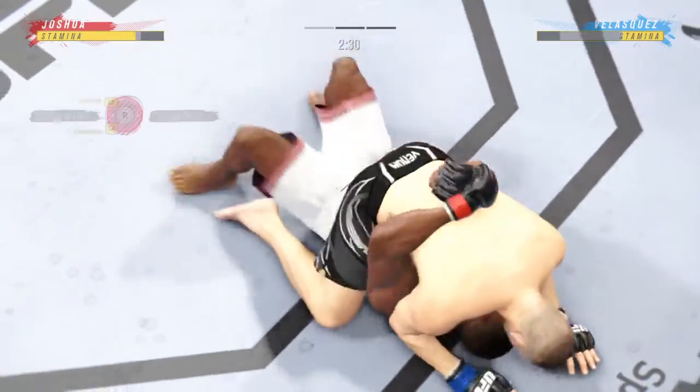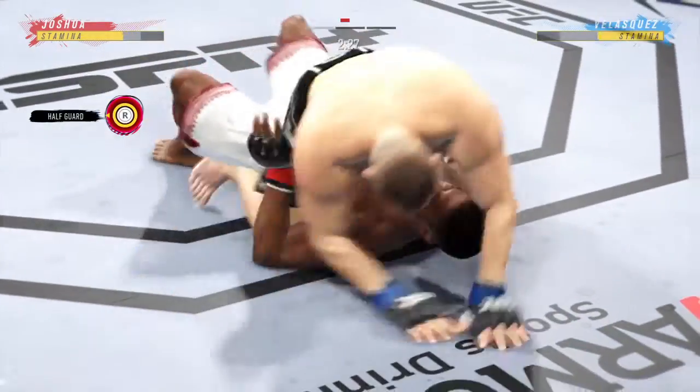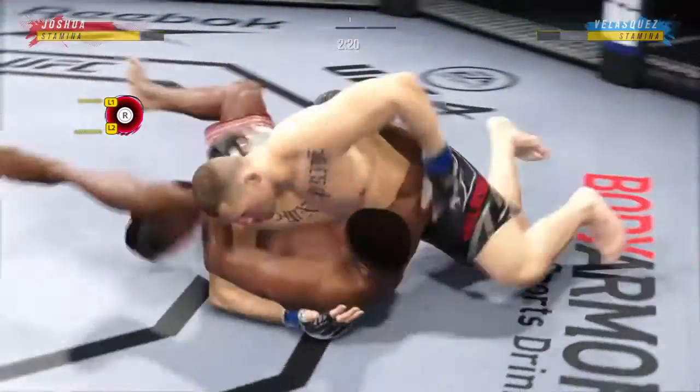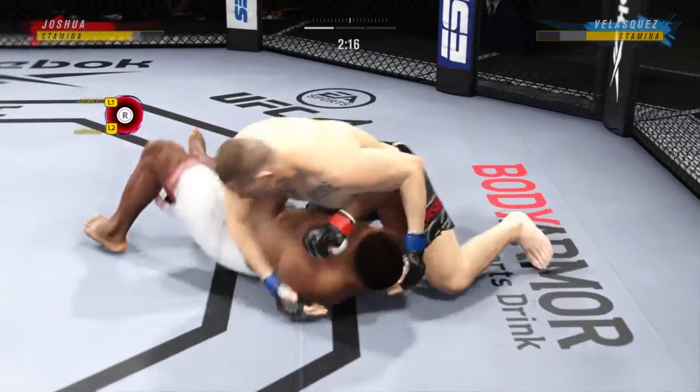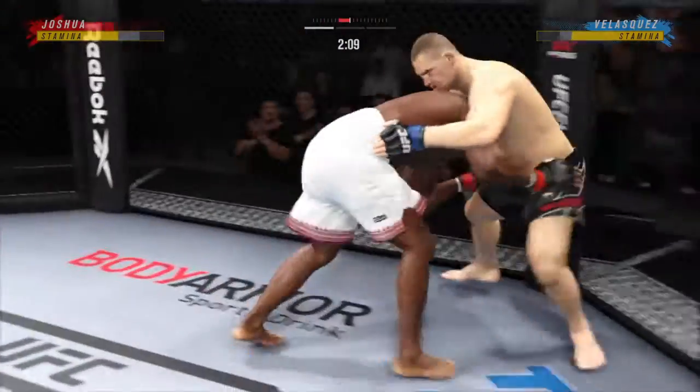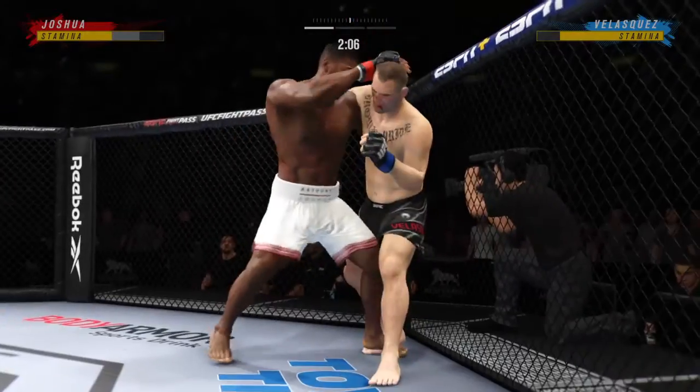If you're the bottom fighter, DC, what do you do? You got to move, you got to shrimp, you got to get up on a hip to try to move your opponent off of you or pull him down to close the space. Joshua gets up, he is back on the feet here.